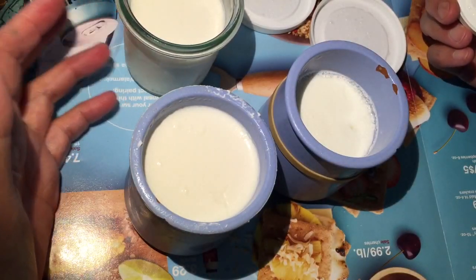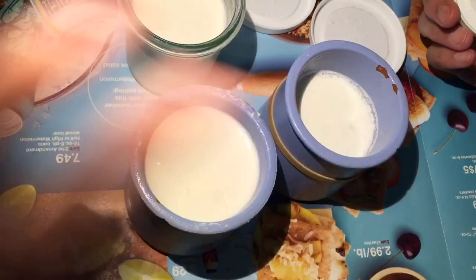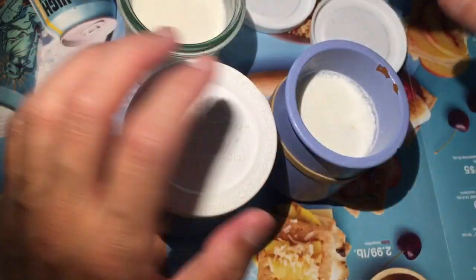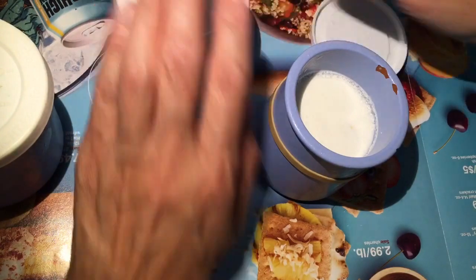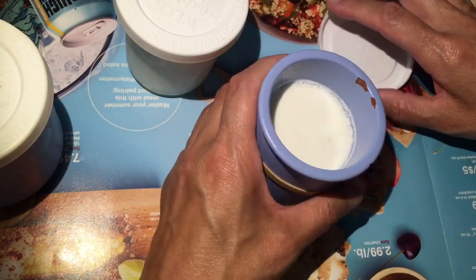This is a second generation. I will just eat the second generation, and the first generation I will leave for producing new yogurt, to produce a second generation. Okay, how long does this first generation stay?